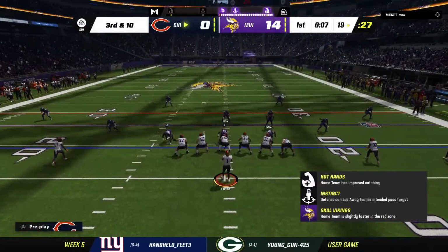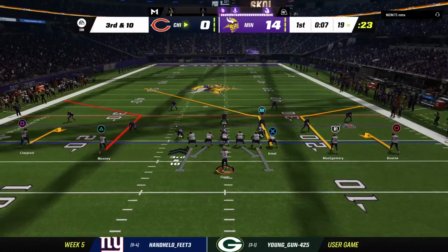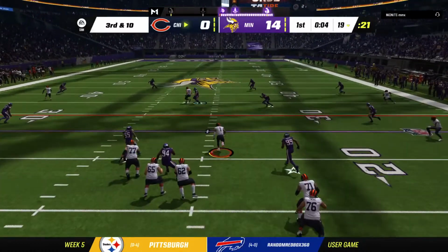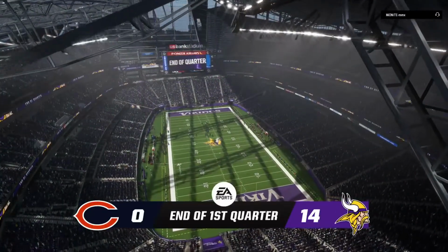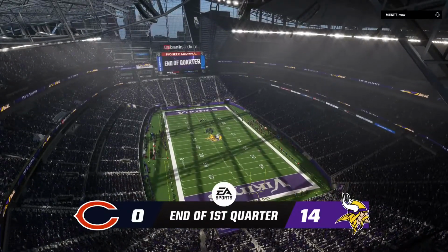Now they face a 3rd and 10 after back-to-back incompletions. To throw is Fields. And he's got it past the 30 before he's hit and dropped. 14-0 the score. This is the NFL on EA Sports.